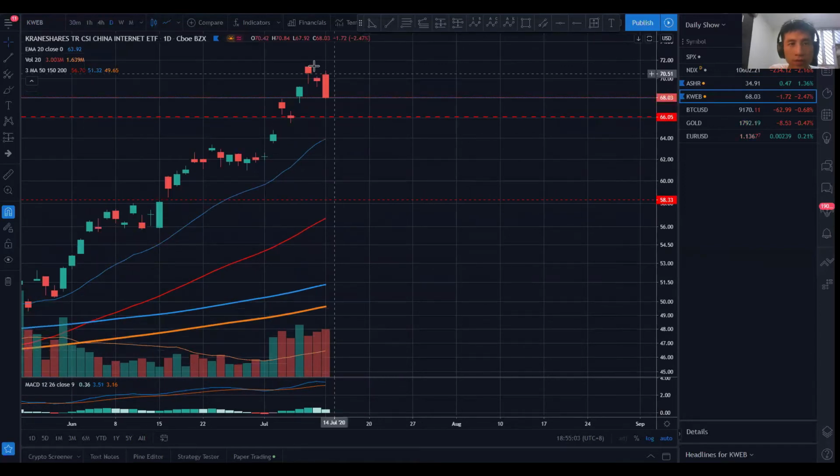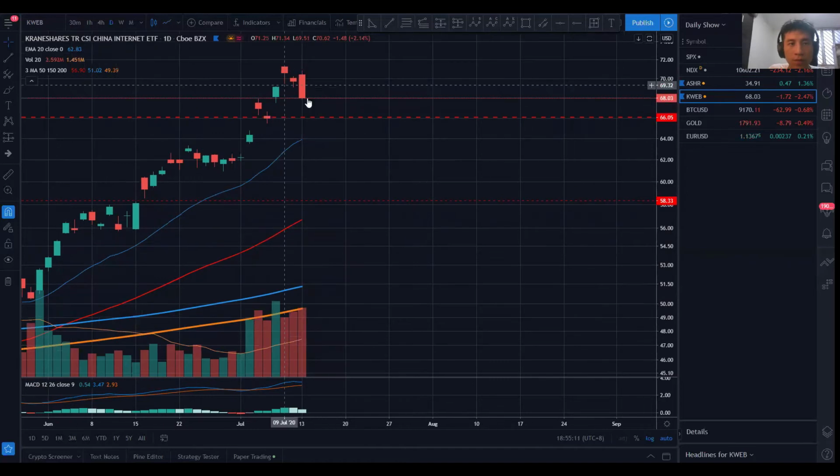And this again, after forming this standalone hanging man candlestick, which is like a red bearish hammer candlestick, since it forms at the top after a get up. And then now you have a bearish engulfing candlestick. It does look, in terms of short-term, like it's going to have some decent retracement.